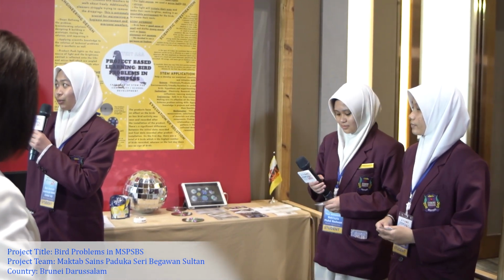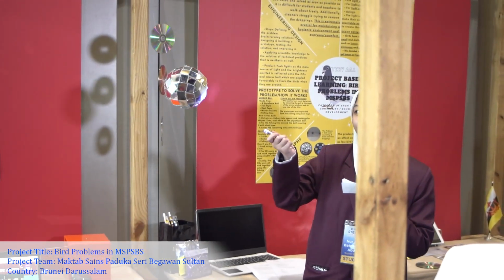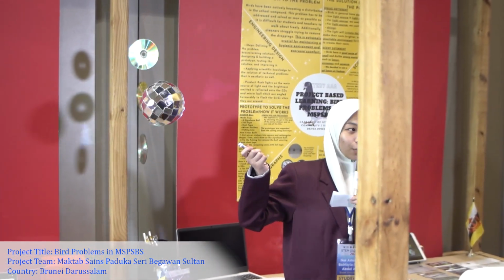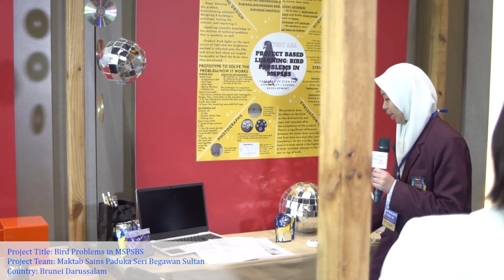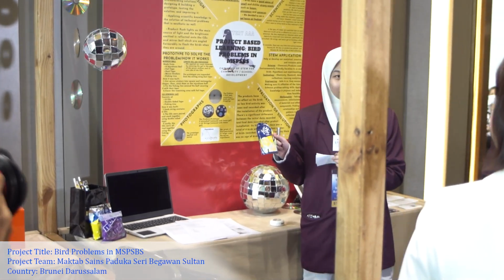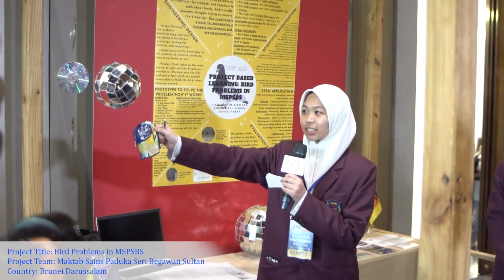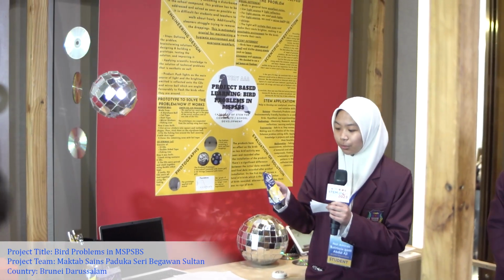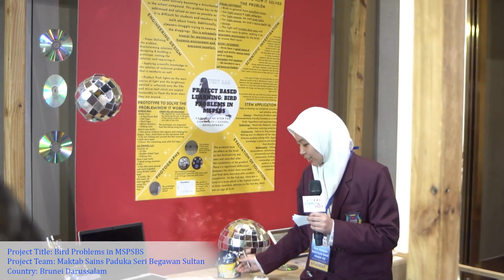As it rotates with the help of the wind, we will flash the source of light, and hopefully, and of course certainly, we already did our research, the reflected lights will deter the birds away. To increase the efficacy of this prototype, we are using a scent deterrent, which is lemon gel. We will apply this to the surfaces of CD strings and also the mirror ball. So it will irritate the sense of smell.